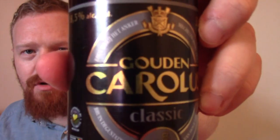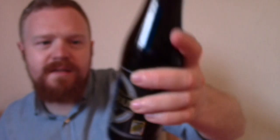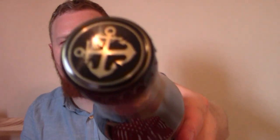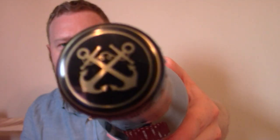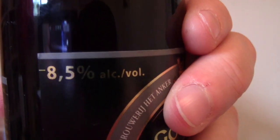So the beer I'm going to reveal this week is the Gouden Carolus Classic. And it is brewed by Brouwerij Het Anker. And that's the logo for Brouwerij Het Anker, hence the anchors. It's coming in at 8.5% ABV. So it's quite a strong beer, as with any sort of Belgian beer really, they are quite strong.